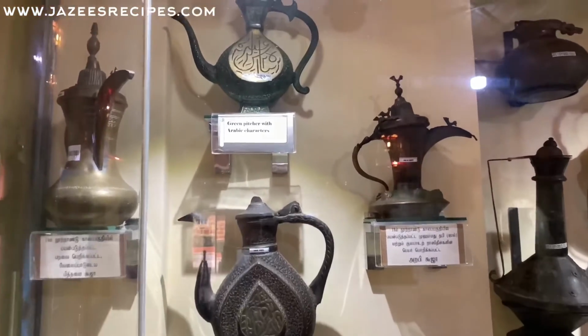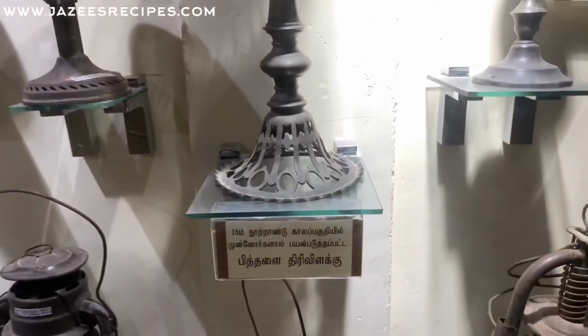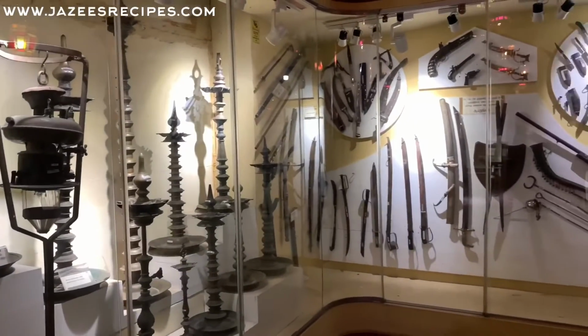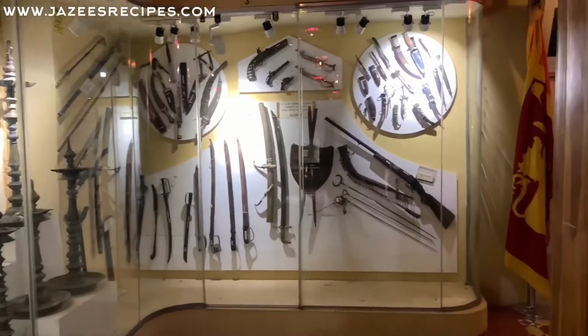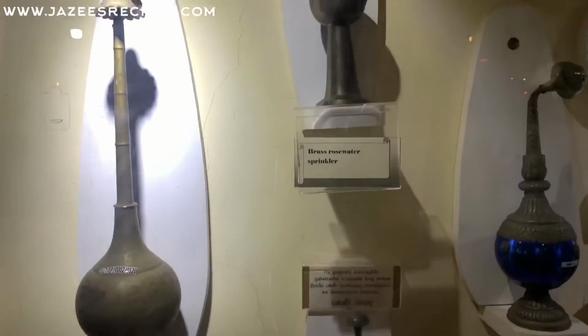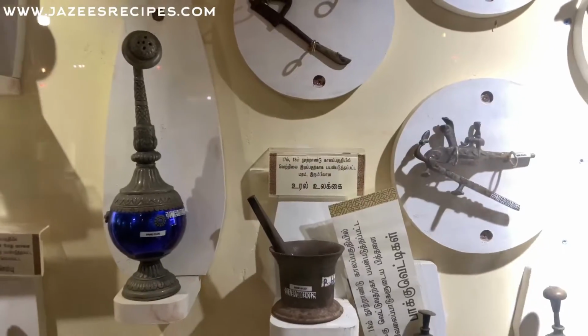This museum was opened by former Deputy Minister MLA Hizbullah on 15th April 2015 and lies in a 3-storied building. The entrance fees are 50 rupees for local adults and 20 rupees for local children.